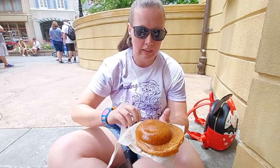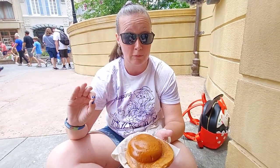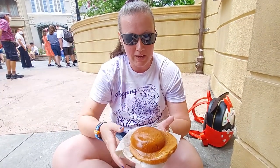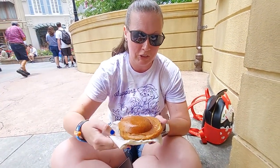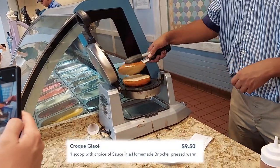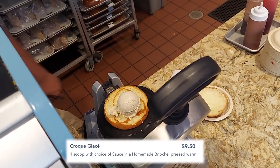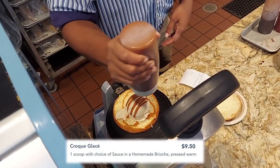We stopped in France here at EPCOT at Les Artisans de Glaces, and that's the best French you're gonna get from this country girl. And we got basically an ice cream sandwich. It's the Croque Glace. But it's basically an ice cream sandwich with a brioche bun. It's got one scoop of ice cream and a choice of one sauce. We got coffee ice cream and caramel sauce.